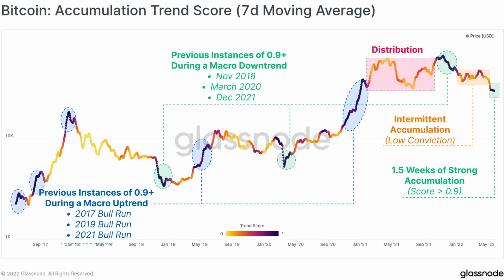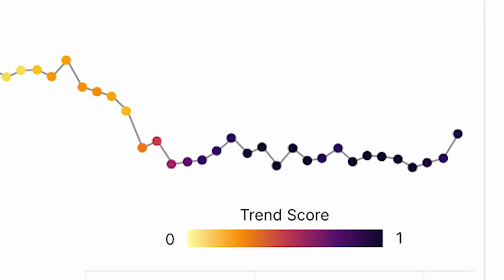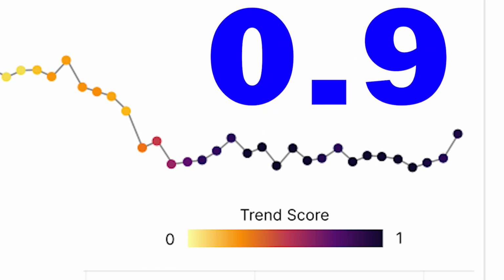The accumulation trend score had been within the intermittent accumulation zone from January to April this year. This means that the ratio between distribution and accumulation of Bitcoin was around the same, resulting in low conviction for Bitcoin. But the graph tells us again that whales and other investors are extremely happy paying the current price. The accumulation score stayed above 0.9, suggesting that buyers are accumulating heavily.